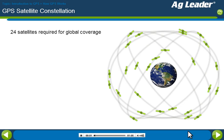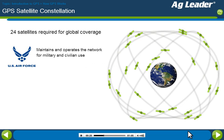It's easy to think of GPS as just a single satellite that tells us where we are, but to provide global coverage, there actually need to be at least 24 satellites in orbit. When people refer to the Global Positioning System, they are typically referring to the satellite constellation that is operated and maintained by the United States Air Force. It was originally created for military use, but was made available for free to the public worldwide.